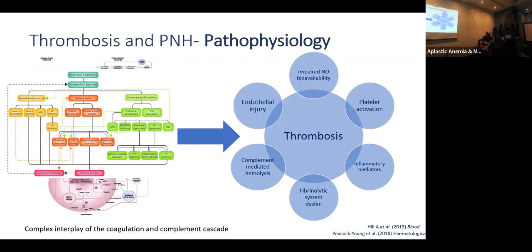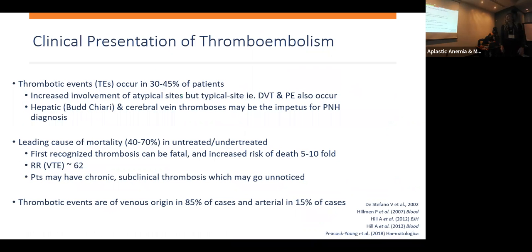It's a number of different factors that are going on. One of them is that normally our body makes nitric oxide, which is a potent dilator. In PNH, we have the opposite problem. We know that platelets, or those sticky cells, become activated, making PNH much more thrombotic. We have a huge inflammatory cascade within the complement cascade. So there's all of these potent anaphylatoxins that are released, and cytokines. We have endothelial injury as we have more and more hemolysis happening. And then lastly, when the clots are formed, we have difficulty breaking them down. So that's called fibrinolytic system dysfunction.